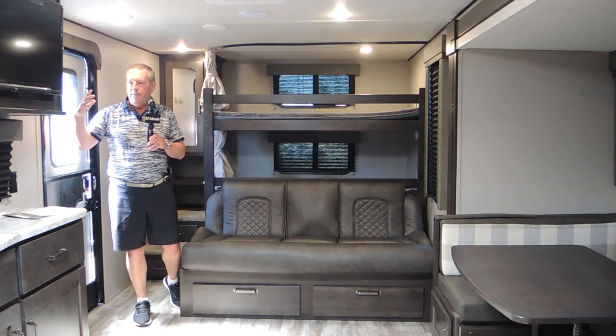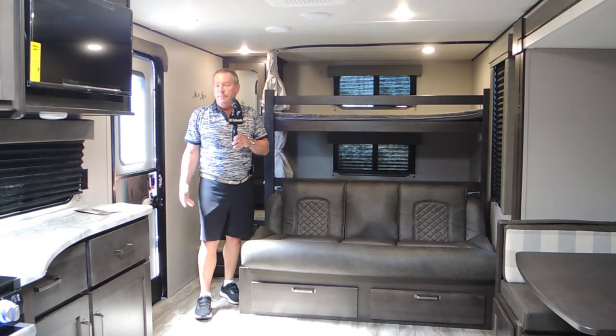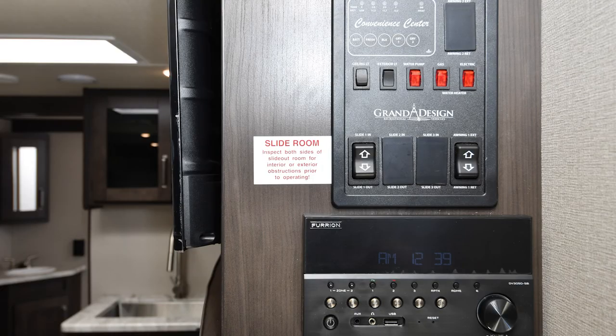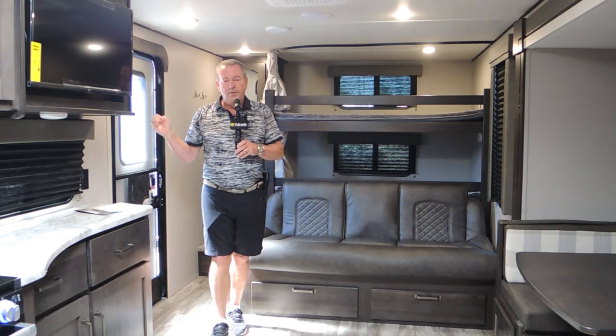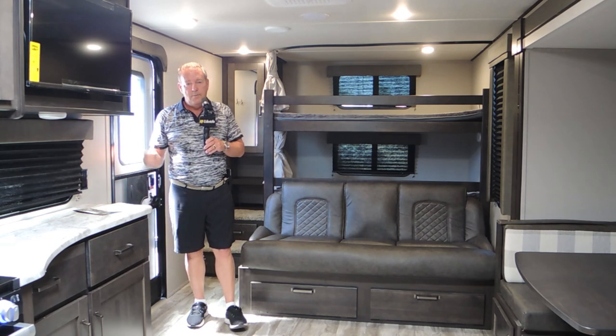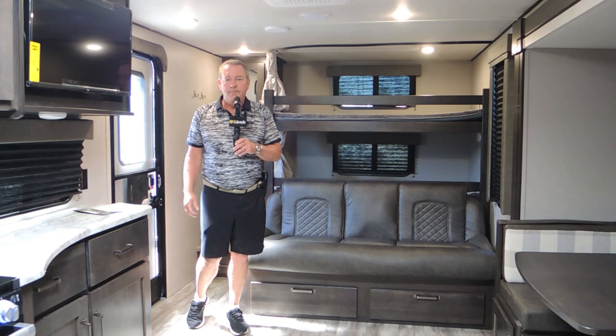I should also mention when you come in the door, your control panel is right here as well too. The convenience center, so you can check your gray water, fresh water, black water tanks. You also have your slide out, your stereo is here. You do have surround sound on the inside of the unit, power awning on the patio. You have outside speakers and LED lighting on your patio as well. Quick connect for your gas barbecue and power tongue jack on the front.